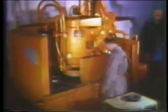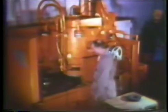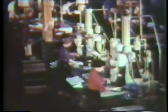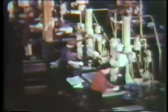This same property makes gray iron a logical choice for the bases of heavy machine tools. Factories would be unbearably noisy, and the accuracy of the tools would be thrown off without the damping effect of the cast iron components.